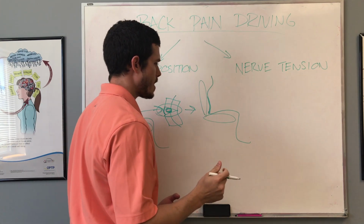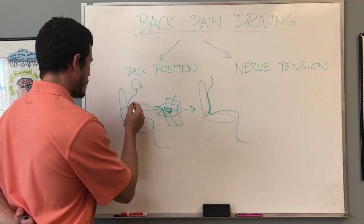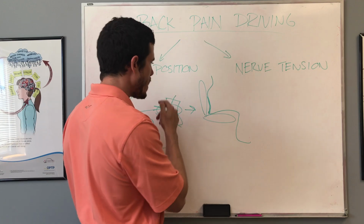So you want to maintain that spine's position as you're driving, versus this slouch rounded position that we frequently get into. So to do that, there are two ways.